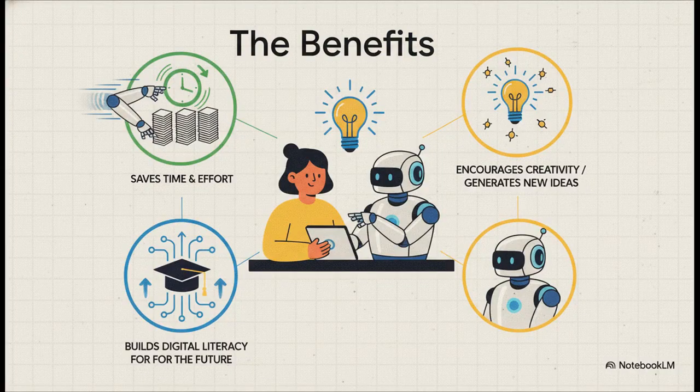See, when you treat AI as a partner, you really get the best of both worlds. You save a ton of time on boring tasks, which frees you up to focus on what actually matters. It can help you break through a creative block by just generating a bunch of new ideas. But maybe most importantly, you're building an absolutely essential skill for the future. You're learning how to work with intelligent systems. This isn't just a gimmick. It's becoming a core skill in almost every field.